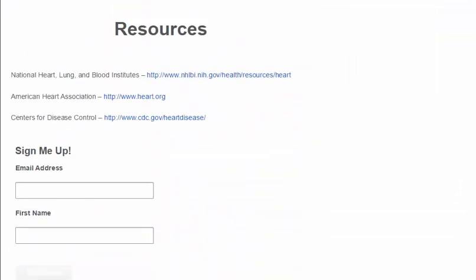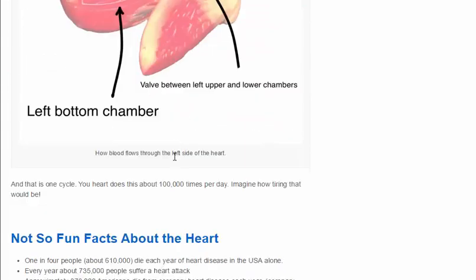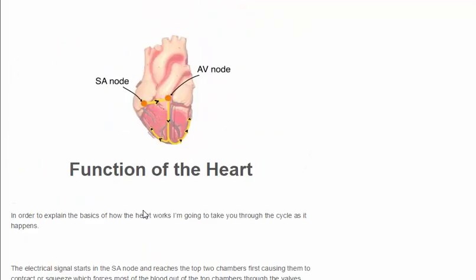Right down here at the bottom, I'll show you the wrap up. Here are some resources. These are some of the places, some of the websites that I used. There were a few more, but they're linked up here. You can click on that. It'll take you to a link for the Centers for Disease Control. That's their facts about it.